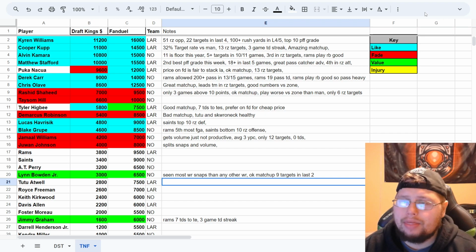Derek Carr, 9,000 on DraftKings, 14,000 on FanDuel. So you're getting a good pay down on DraftKings compared to FanDuel. On FanDuel, he's number 4. On DraftKings, he's all the way down at number 6. Rams have allowed 200 plus passing yards in 13 out of 15 games this year. Rams are also giving up 19 passing touchdowns, which is pretty average.